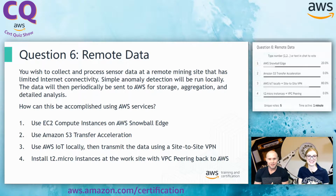I'll probably trip over. So it seems like if they're doing sensor data, they may want to run some computation on there as well. It says some detailed analysis. Yep. So we almost need a standalone, ruggedized appliance with compute and storage capabilities. Yeah, we need that compute, right? Yep. There is only one that has that. Yes, there is. Which is AWS Snowball Edge.